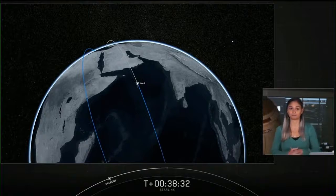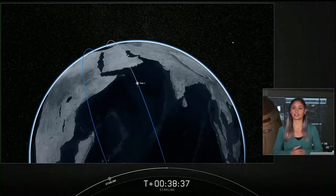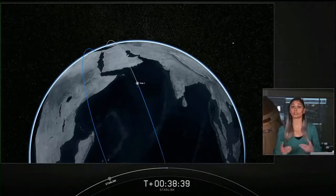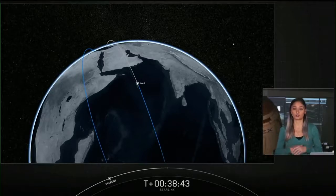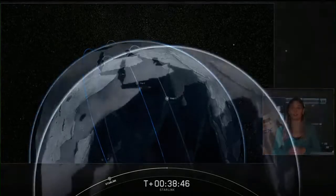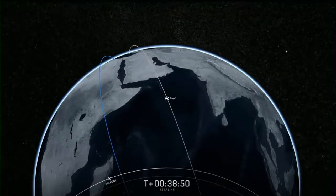So we're just under 30 seconds away from connecting to that next ground station, and we'll be waiting for our teams to confirm deployment after we connect. So we're going to listen in here shortly and see if we have confirmation of our 58 Starlink satellites deployed.